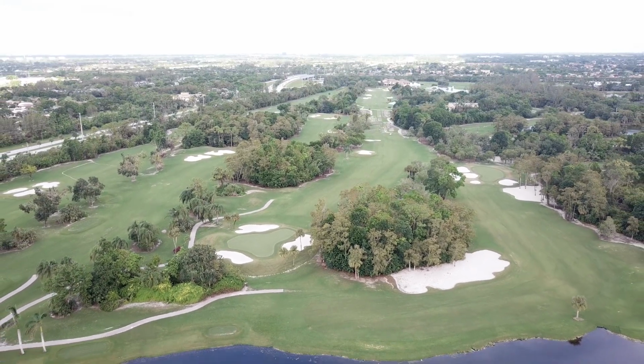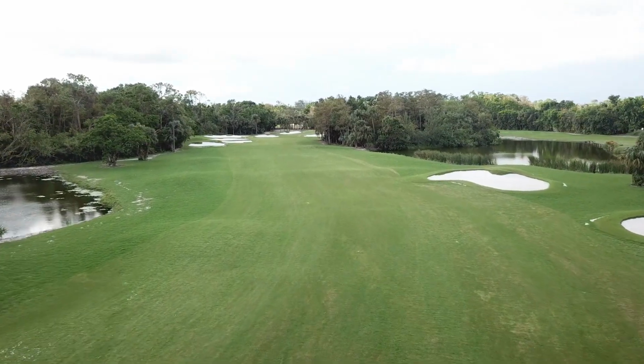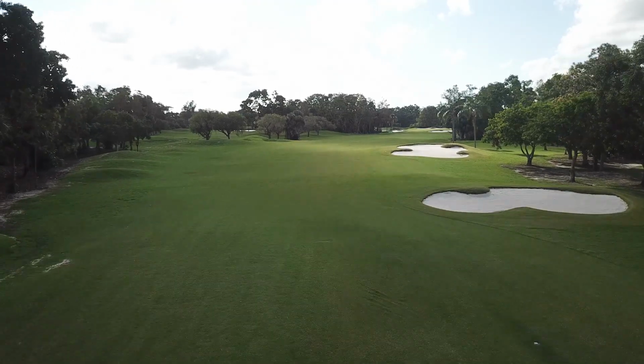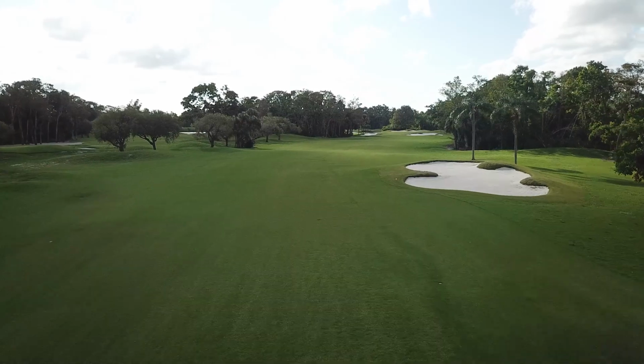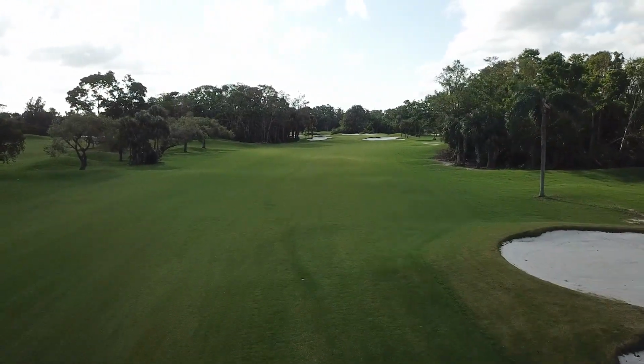Fairway and rough turf conditions on hole number 16 are representative of conditions on holes number 5, 6, 7, and 17. Turf coverage on these holes reached about 95% this week, and turf density is rapidly approaching playable quality.